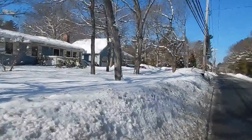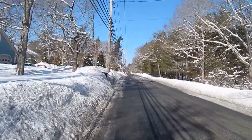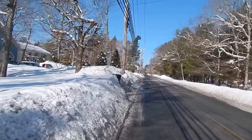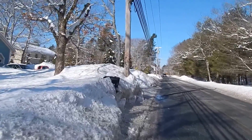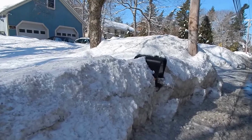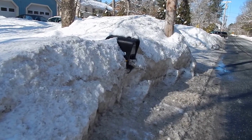I'll let the cars go by. There's not a whole lot of room here for me to be standing on the road. The edges of the road are definitely narrowed down. It's a beautiful day today. Right now we've got about 32 degrees. It was down around 10 or 15 degrees last night.